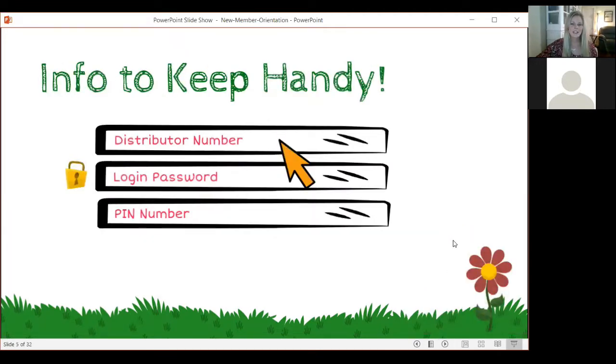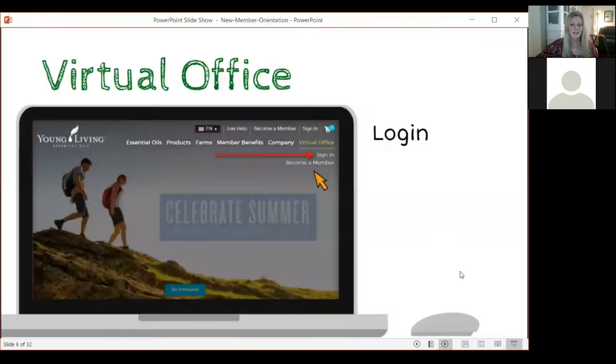Okay, so some information that you want to keep handy is your distributor number, your login, and your password that you created when you started your account with Young Living, and then also that 4-digit PIN number. That 4-digit PIN number is used when you call in to Young Living or you do live chat. They're going to ask for, of course, your name, your member number, and your 4-digit PIN number. And that's how they identify you. Usually they can't help answer any questions for you unless you have that PIN number.